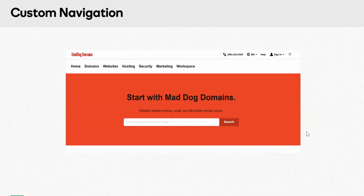So again, end of next week, you're going to be able to remove items. End of November, you're going to be able to edit the URLs or the names. And then beginning of December, you're going to be able to add new items onto navigation.